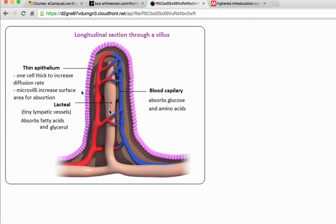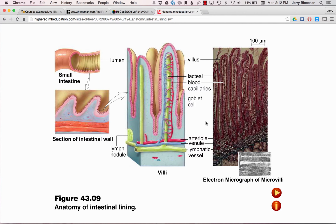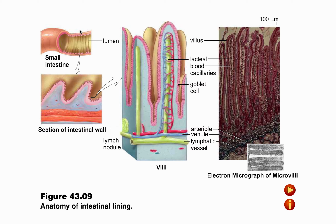So we've got three things you have to think about here. You've got capillaries, arterioles, venules, and you've got that lymphatic lacteal, which is really important. So now when you look at this, you need to visualize that there's a lacteal in the middle absorbing fat. Okay, let's do a little tour here. I'm just going to go to presentation mode. It gives us a little more area. So here is the lumen, or the hollow, and as you look at that brush border of the small intestine, there are all the little folds, and this is just tons of surface area. And if you zoom in on that, you can see the villi.